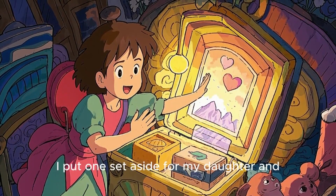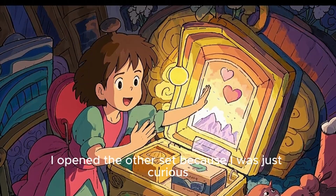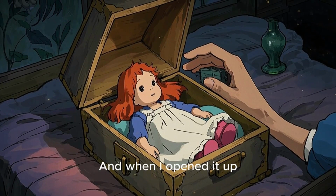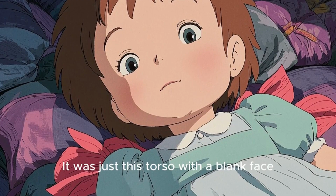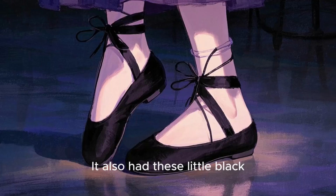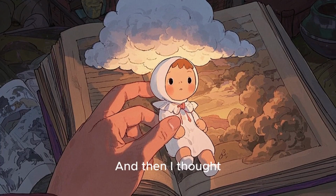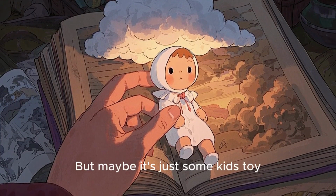When they arrived, I put one set aside for my daughter, and I opened the other set because I was just curious. Inside this tiny box was what looked like a little mini coffin. It was maybe 1.5 inches long, and when I opened it up, there was a little doll inside. The doll had no limbs, it was just this torso with a blank face, and it was wearing one of those Victorian nightgowns. It also had these little black, I guess you could say ballet flats, like little shoes, and then I thought, okay, well, that's weird, that's creepy, but maybe it's just some kid's toy.